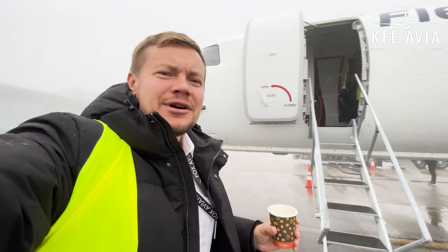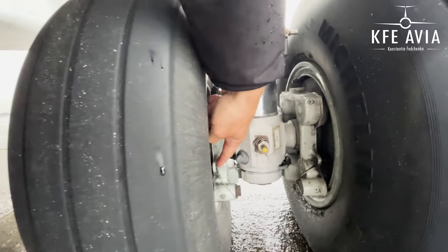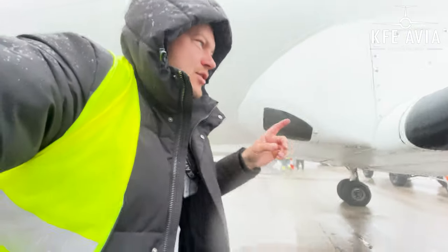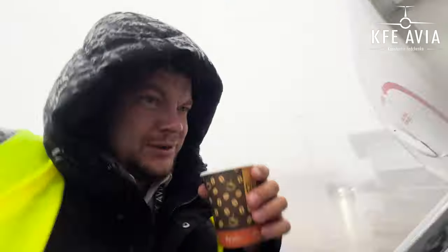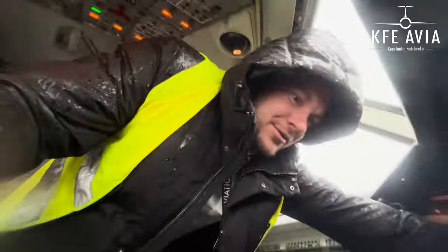Okay, back to business. Walk around. Oil, fire extinguisher agent, the brakes. This one will need replacement soon. When this pin is gone, you need to replace them. And it's getting close. Landing light, pitot tubes, stall warning. Here we have the accumulators to check. And so on. So, let's get it rolling. Oh, I'm soaked.